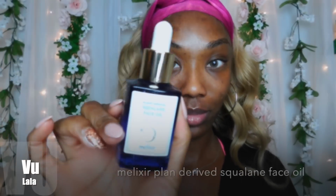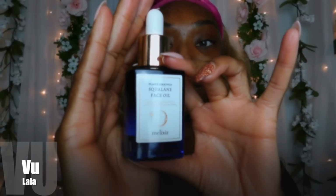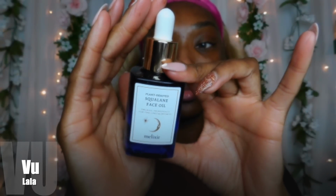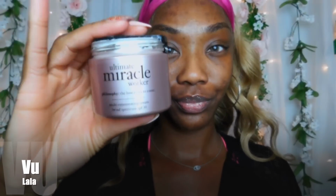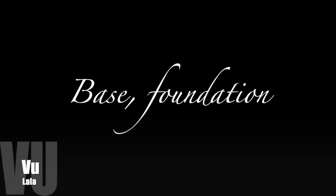Alright, to start off, we're going in with the Melixir plant-derived squalene face oil. I don't know if I said that right, and I know I spelled plant wrong, but this oil is like life to me. Ever since I've been using it, it has been my go-to facial oil, and I went in with my usual Philosophy miracle worker cream on top of that to give my skin an extra boost of moisture.